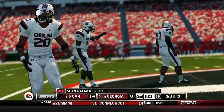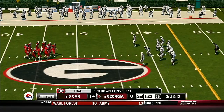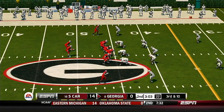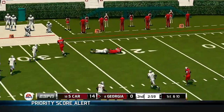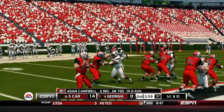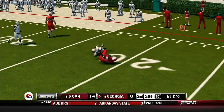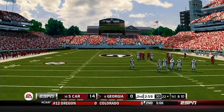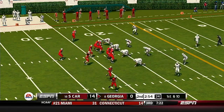Quick pass, and he's right there to knock it away. That brings us third and 10. There's a very impressive open field tackle. That was a really nice play on the ball by the receiver for a substantial gain and a first down. From the 22-yard line, it's first down.